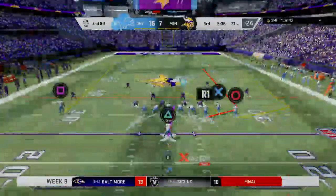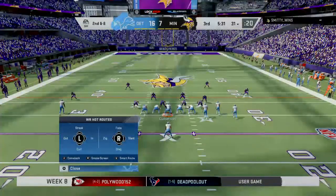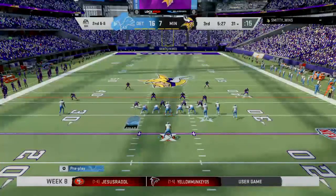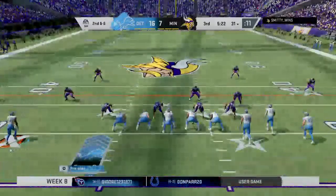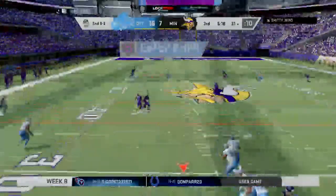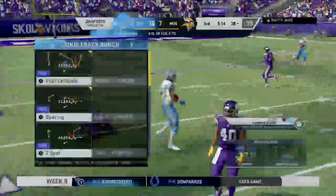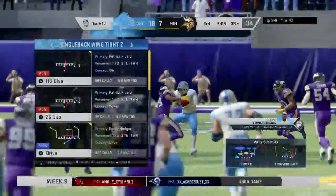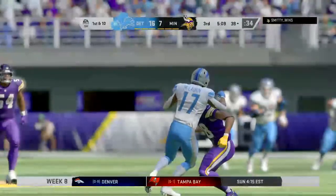The run got 4. Now they deal with a 2nd and 6. Watch the slant. Back to throw here. He's going to rifle one deep left. He's got a man, complete. And able to rip off a big chunk of yardage before being dropped inside the 40. That goes for a gain of 31. First down, Lions.